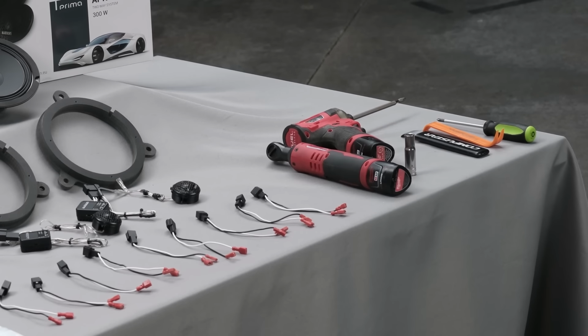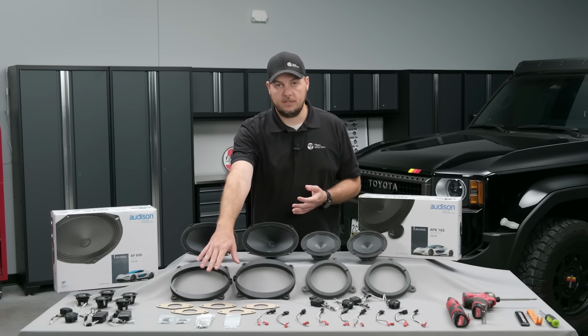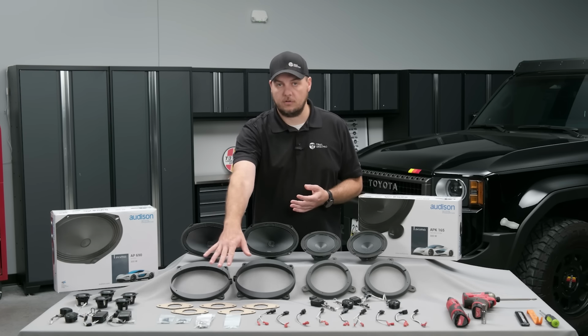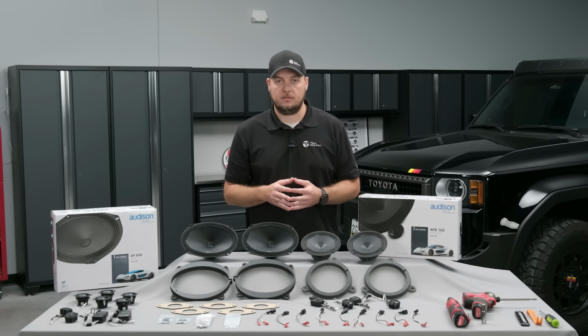You're going to need a ratchet with a 10mm socket, a screwdriver. You can either use powered or manual. You're also going to want a small #1 Phillips. We do need to do some pre-assembly of our speakers with our acrylic brackets. You also need a panel tool, either plastic or metal, and a few hours in your garage to complete this install. Now that we've talked about how awesome this upgrade is, let's jump in the Land Cruiser and I'll show you how easily it can be disassembled to install our new speakers.